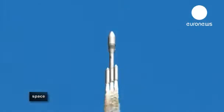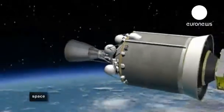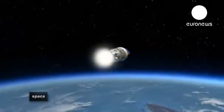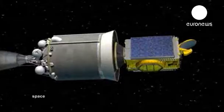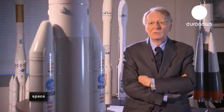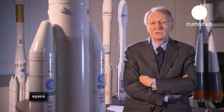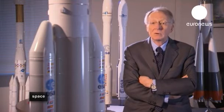Looking ahead 10 years, some of the new technology in Ariane 5, such as the reignitable upper stage, will be included in its successor Ariane 6. The European Space Agency sees the evolution as a strategic move to meet the demands of both commercial and science customers. That's why we are moving now towards Ariane 6. That is a new solution of launch vehicle where we shall launch each time only one payload.